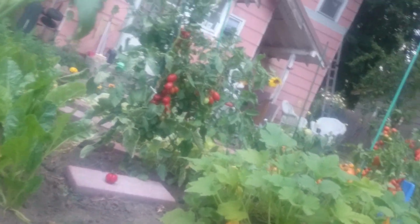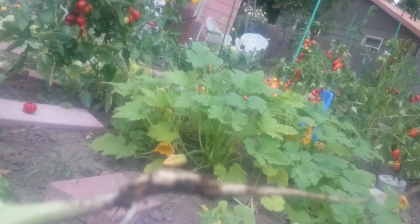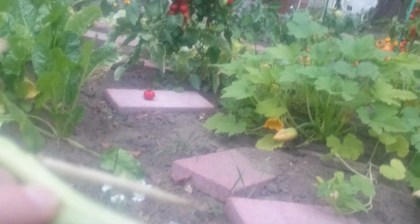This was a Daikon radish. I tried to pull some of them to see what they were like, and some sort of bugs got into them. Oh, I can't forget that tomato. So yeah, I think some kind of bugs got into them, so they didn't grow very well. But there's one there that looks pretty big, and as you can see, they leave pretty big holes in the ground.